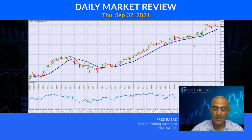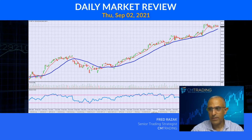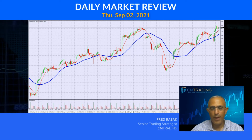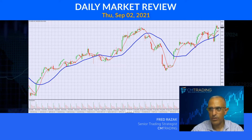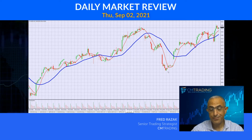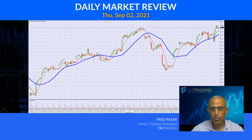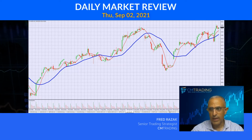Tomorrow is NFP. So these are important events that are coming up. Now when we look at Alcoa, a nice little move back to the 45.51-ish level after having a $10 correction. That's a massive correction in both directions. So showing some nice volatility here in Alcoa.